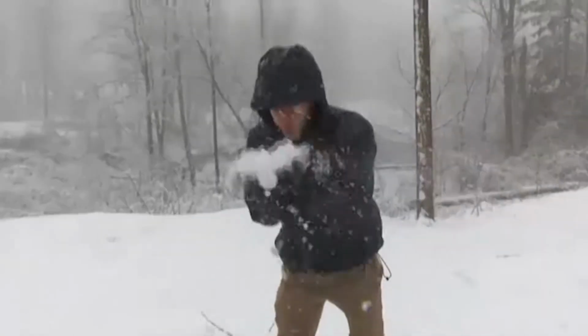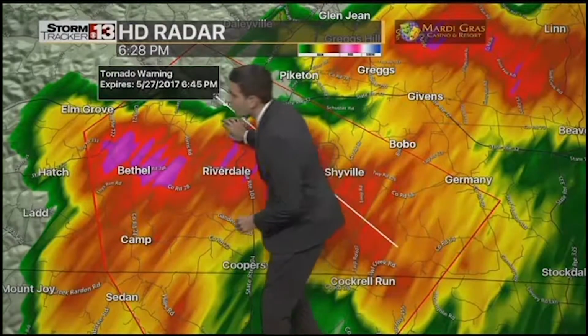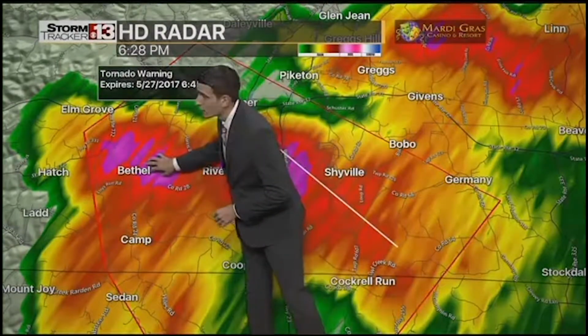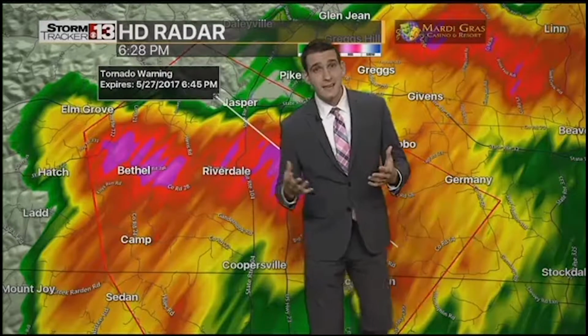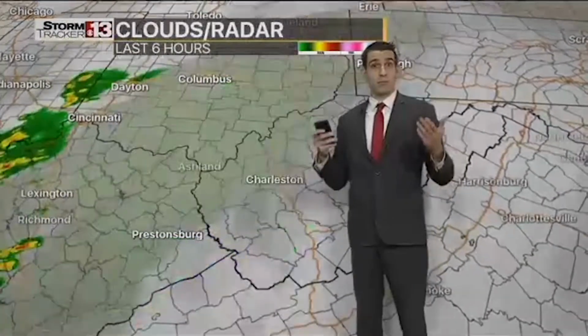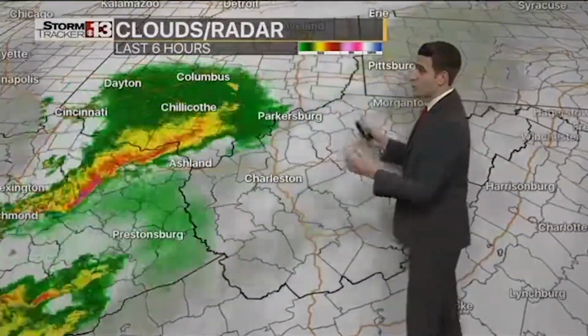And now it's a powdery snow. A little bit of rotation here where we're getting this notching effect. That is the wind that is pulling into Riverdale, also out towards Bethel. So if we're not seeing a tornado, you're most likely seeing some gusty winds. How the showers and thunderstorms basically just hit a brick wall as they rolled towards the Ohio River.